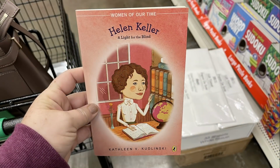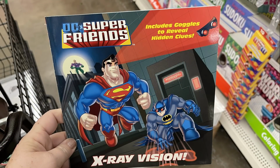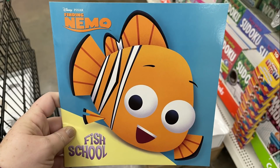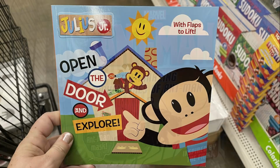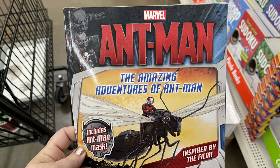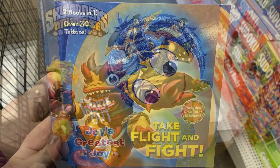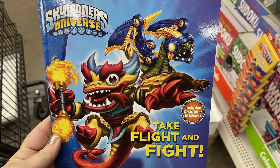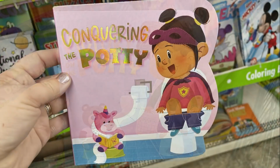kids books like Women of the Day. It was Helen Keller, and then some leveled readers like Finding Nemo, the Superman. They had the Julius Jr. and the Ant-Man. They had an In and Out book. So quite a few. Some of them have tattoos and stickers in them as well. They also had the board books about going potty for little boys and little girls. There were 2 different ones of those.